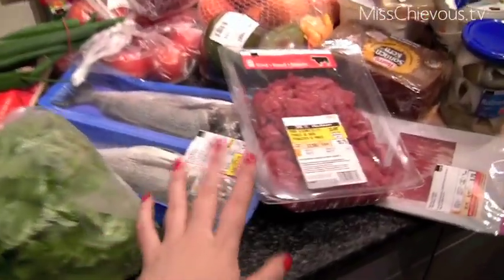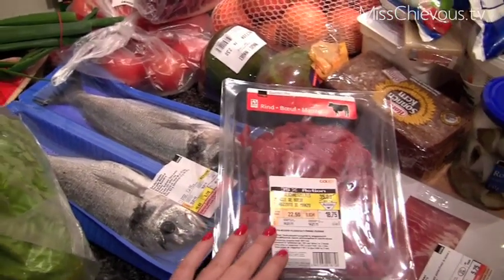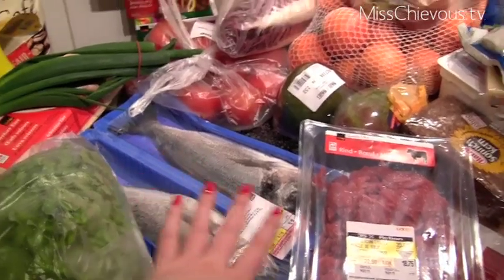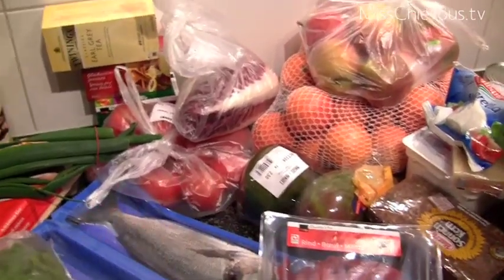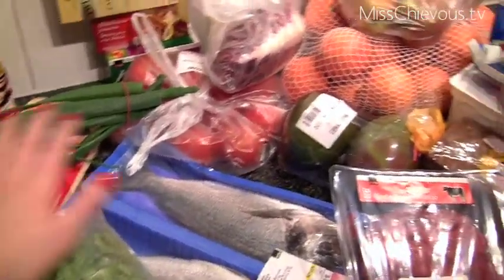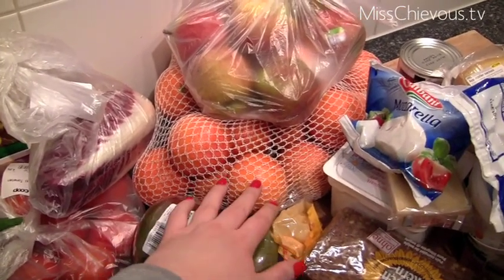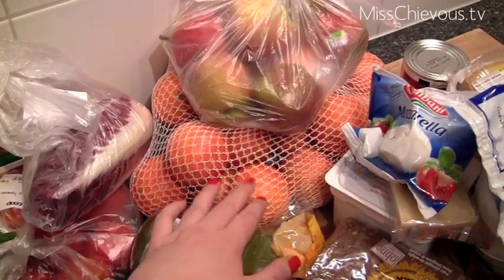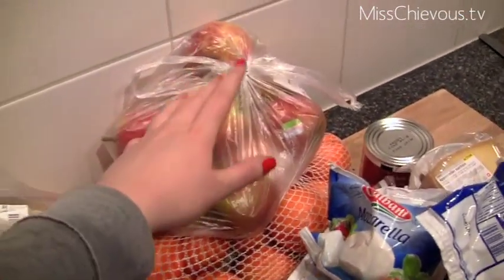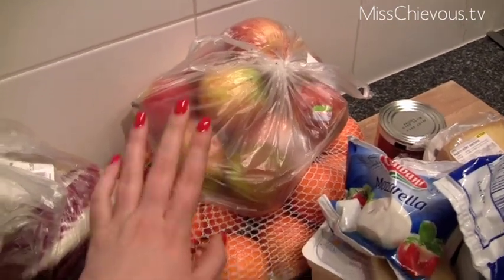So for example here I have meat and fish. I have some beef here and I have some fish that was on sale, so that's good. Over here I have fruits and vegetables. Actually I have a big lettuce, some spring onions, mangoes, a big bag of oranges because I like to make fresh squeezed orange juice in the morning. So really big bag. I think this is like 3 kilograms of oranges.